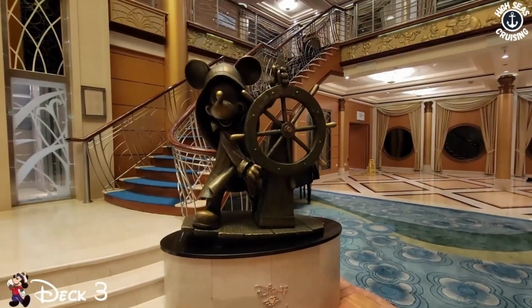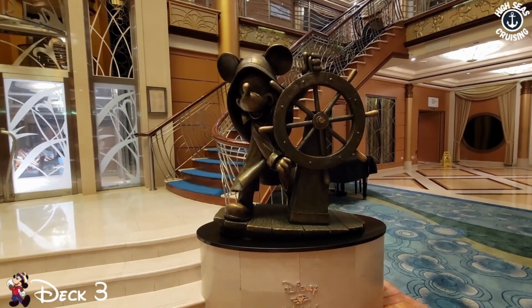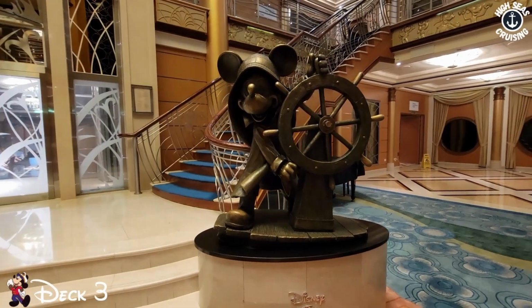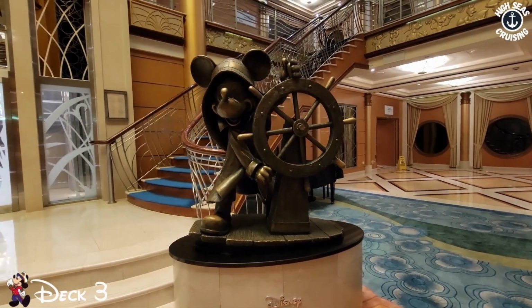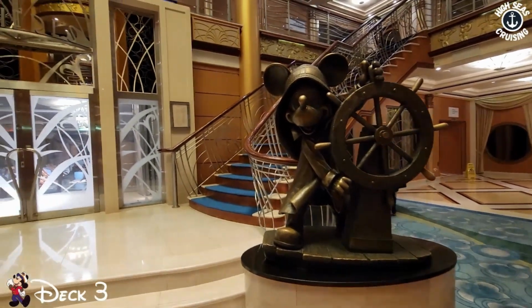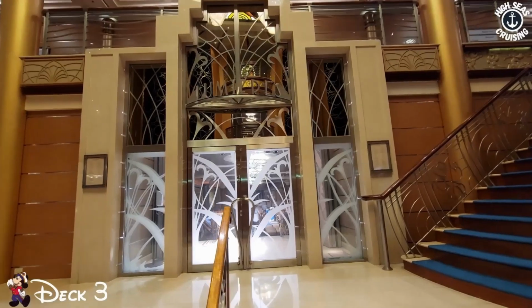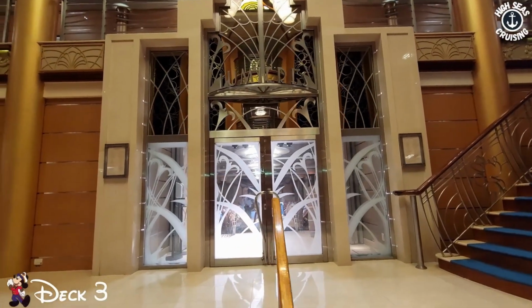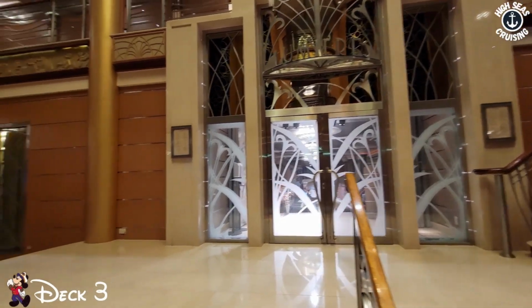All right, so we're going to start down here on deck 3, and of course we're going to start with the iconic atrium statue, which in this case is Mickey Mouse. Each one of the Disney cruise ships does have a statue here in the atrium lobby. Now, right next to that is Lumiere's. That is one of the 3 main dining rooms here on board the ship. This one is themed after Beauty and the Beast.